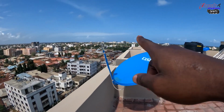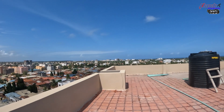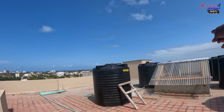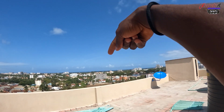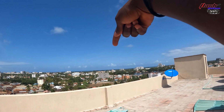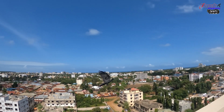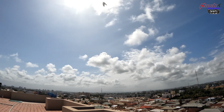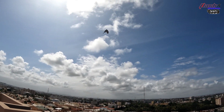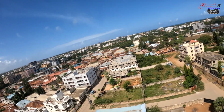Yeah, so this other side, I really don't know the names of the places. Nyali, maybe Links Road. There's a boat on the other side. There's a boat here. I think that is a cargo boat. Oh, look at that bird. Flying so nice. Looks like you want to snatch my camera. Yo, man, I see you. I see you, bro.